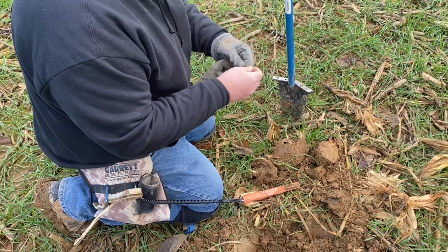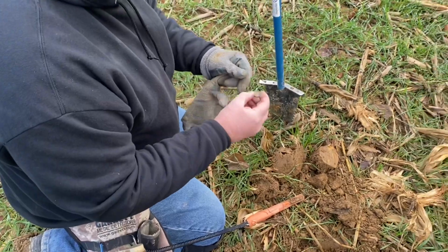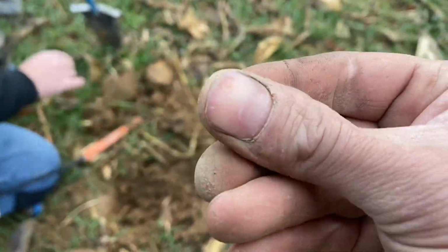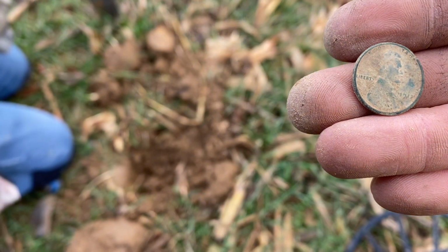There you go, I got the pocket watch, and literally a few seconds later he said he got a coin, so that's good. I can't read it, but if you can. I got good eyeballs. That there is a 1912.